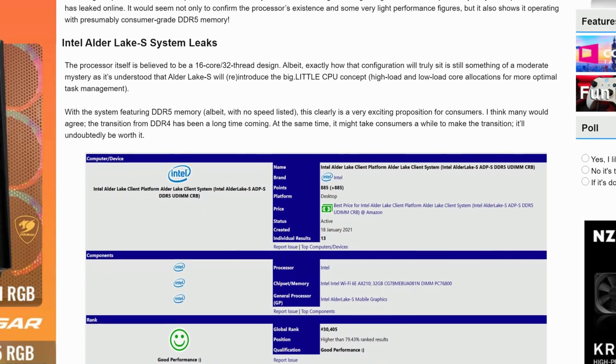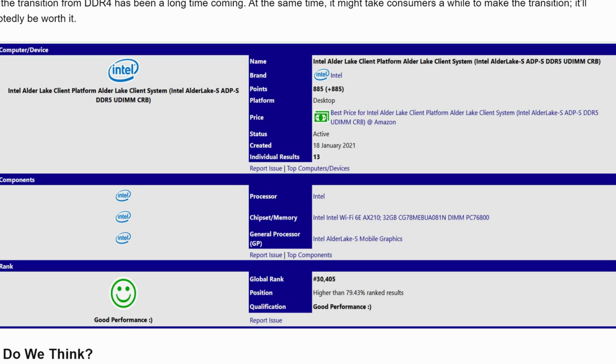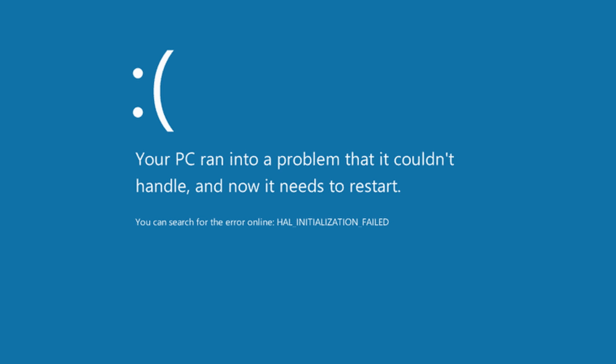That aside, a lot more people are actually excited at the prospect of Alder Lake S and what it can offer. A leak, albeit quite small, has come out showing potentially a 16-core 32-thread based system reportedly running on consumer-grade DDR5. Not much else is really known, short of speculation that a big little CPU concept could come back into play, giving consumers high load and low load core allocation for more optimal task management. I mean, I'm kind of torn about that. You'll probably be expecting this to be in conjunction with a Windows 10 update that will likely screw over every single application or game that you've typically run. So you have that wonderful, amazing can of worms to deal with too.